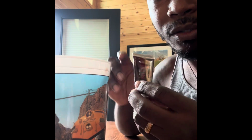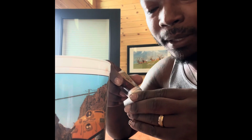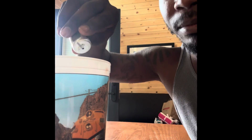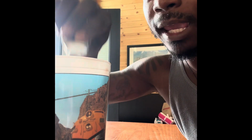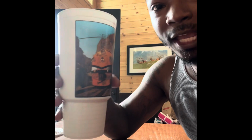I like to compare it to a 5-hour energy without the chemicals. So this is plant-based. It has caffeine from green tea, but it's caffeinated. And it's plant-based, so no additives or chemicals. And I am good to go for the day. This will give me what I need. Tastes good.